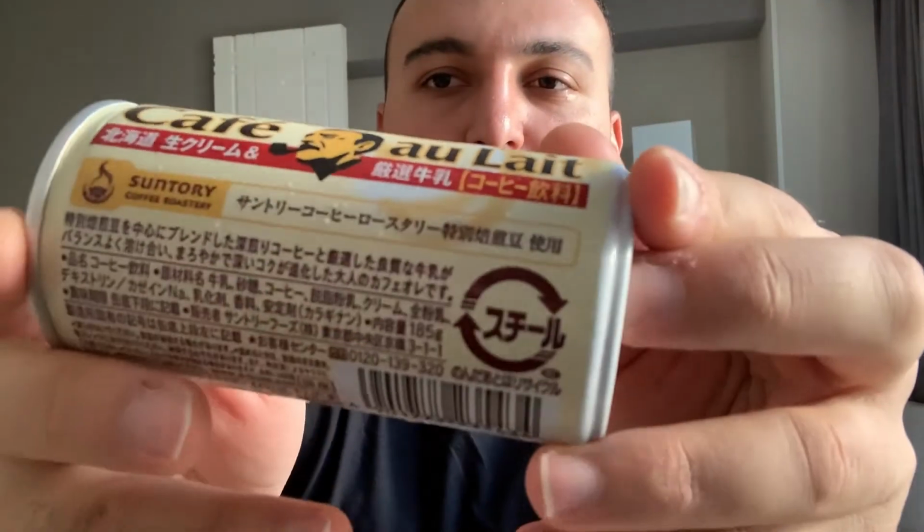Our convenience store in the hotel also had this Boss Cafe au lait drink. Obviously can't really read anything else on here. It's all in Japanese. So let's go ahead and see what this tastes like.